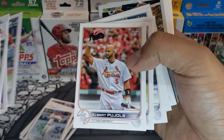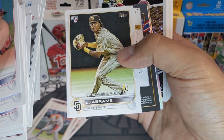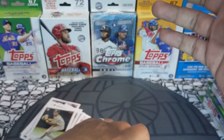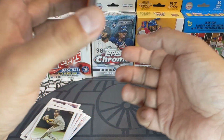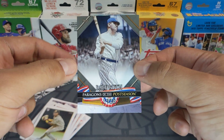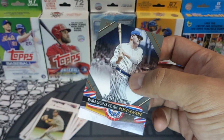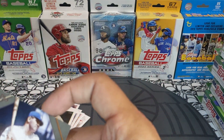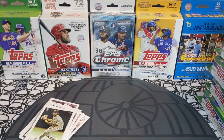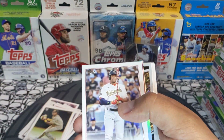Let's see what we got here. We got Royce Lewis, rookie debut. Miranda, debut. We got a CJ Abrams. And we got something numbered. Ooh, not bad. What is this? We got a Babe Ruth, a Paragons of the Postseason, numbered out of 299. I have not seen these numbered yet. Very cool card. It's a hit, a numbered parallel, so we will go ahead and sleeve him up. Not bad at all.